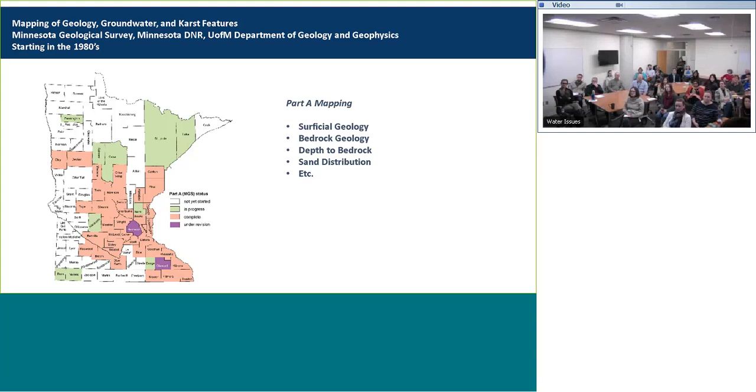And so the MGS does a Part A atlas, and that's typically the geologic characterization. So kind of the container for the water. It's buried sand and gravel aquifers, water table aquifers, bedrock if there's Paleozoic or some other sort of bedrock that water moves through. So they map the location, the spatial distribution, and in recent years they've actually been creating 3D models. So the products actually come out as rasters. Early work just came out as flat maps.